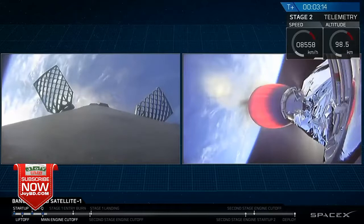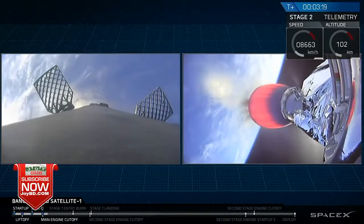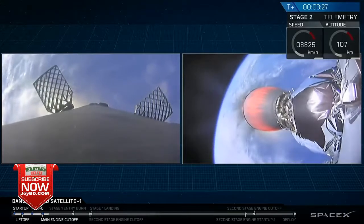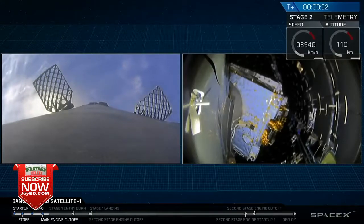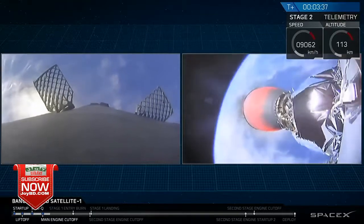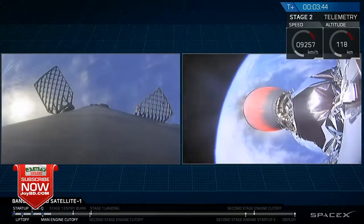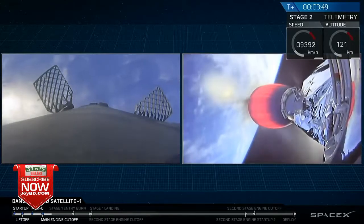The next major event is the fairing deploy coming up just a few seconds from now. That's the second stage that will be deploying its fairing. Vehicle is on nominal trajectory. And there you see the fairings falling away behind. They're light, they're made of carbon fiber and aluminum honeycomb, but they still represent excess mass, so we no longer need them once we get out of the atmosphere.